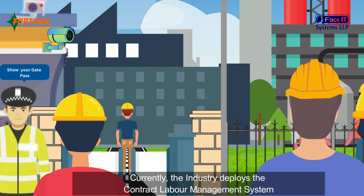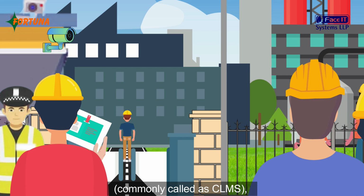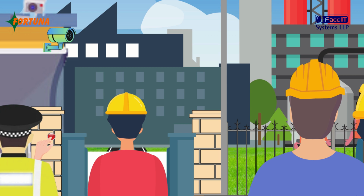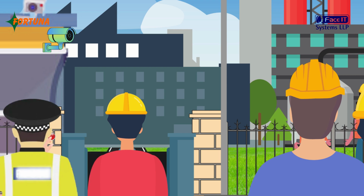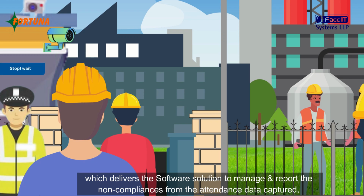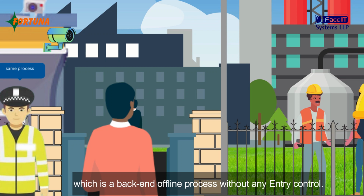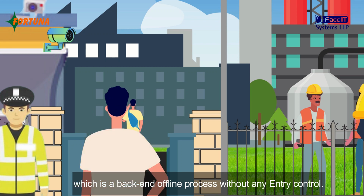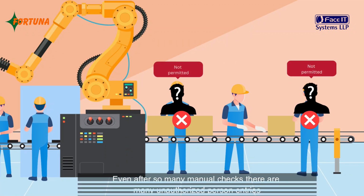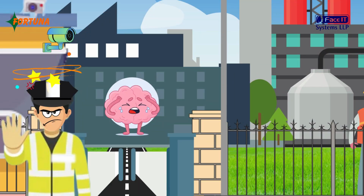Currently, the industry deploys the contract labor management system, commonly called CLMS, which delivers the software solution to manage or report the non-compliances from the attendance data captured, which is a back-end offline process without any entry control. This is the missing link. Even after so many manual checks, there are many unauthorized person entries.